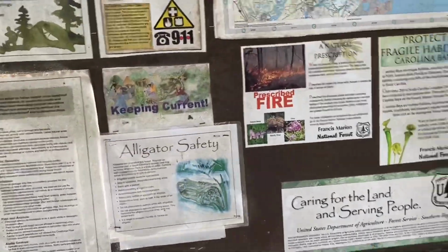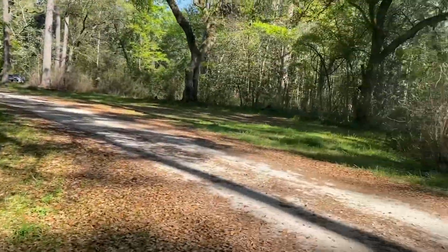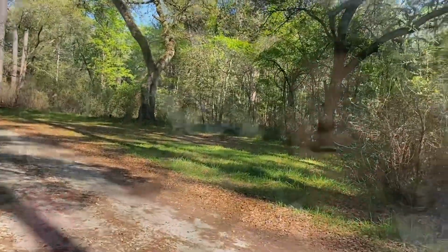Alligator safety. We're in South Carolina. About tired of these gators. Gotta go north. All right, so I hope that gives you all some ideas about some places to stay so far in South Carolina and Florida.